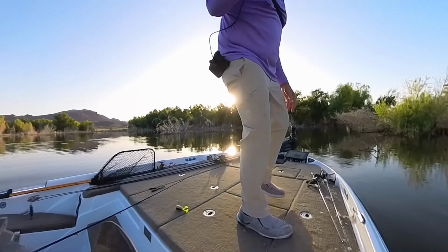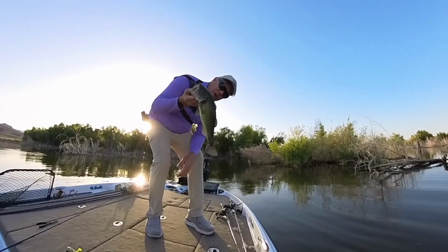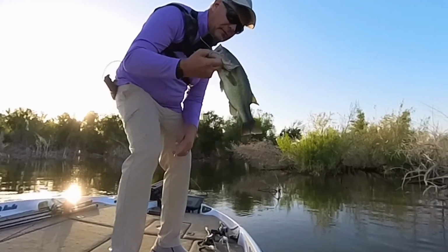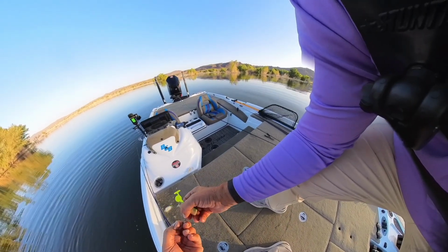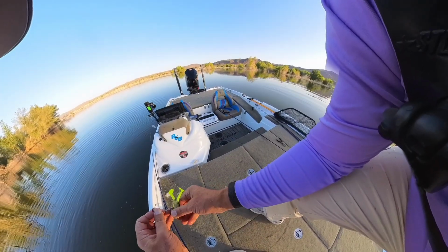All right, and another solid 2 and 3/4, let's say. Yeah, beautiful fish. Right underneath there, great pitch, great skip, I should say. See the construction? Look how big that hook is. Super sharp. And I'm having to throw it right in the trash.